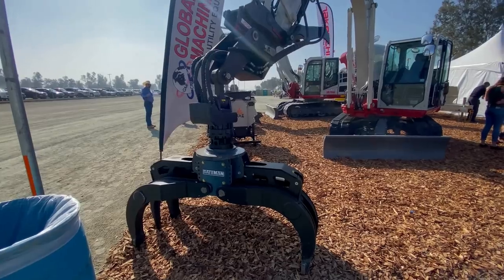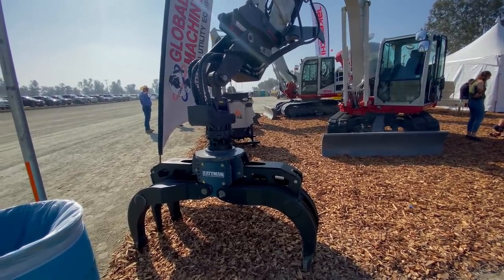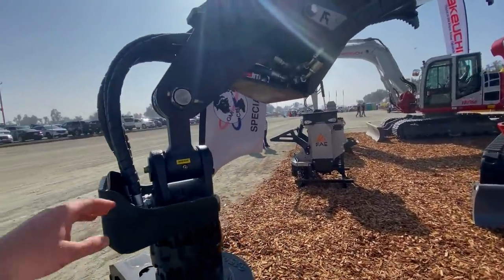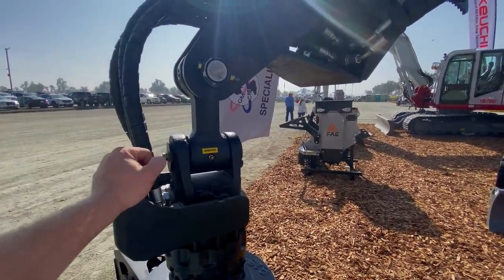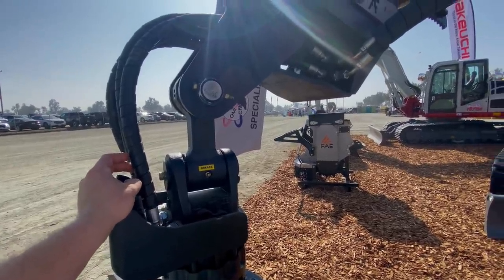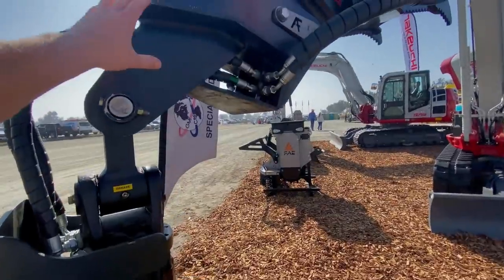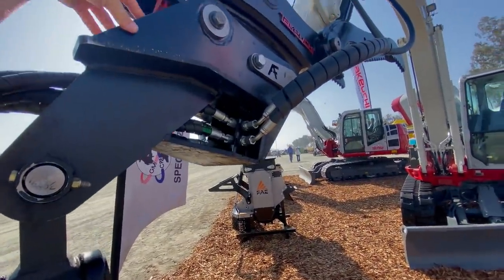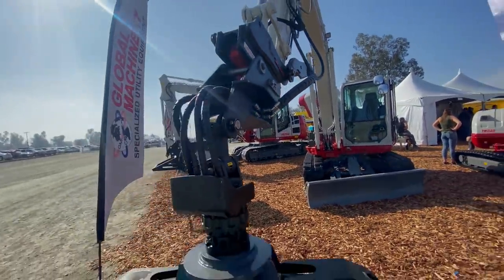I personally never heard of this brand, but I've seen this one sitting down there at Global for a while, and I've had conversations back and forth on it. I prefer the dangle grapple for my day-to-day use. If I could only have one, it would definitely be the dangle. I do see options and potential in areas where a fixed one would definitely be nice. But if you order this grapple, like this package, it comes with the whole angle U-joint and everything. And then you just got to have this part added to it, which ain't a big deal.